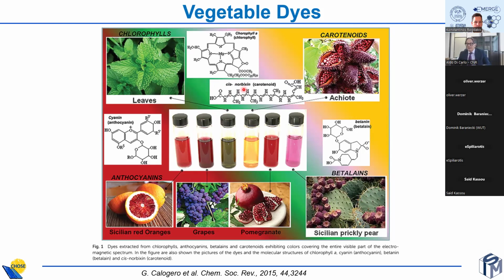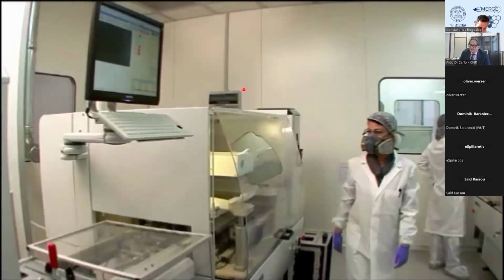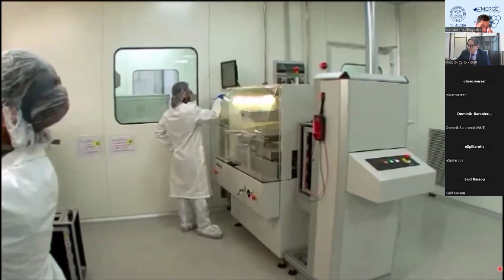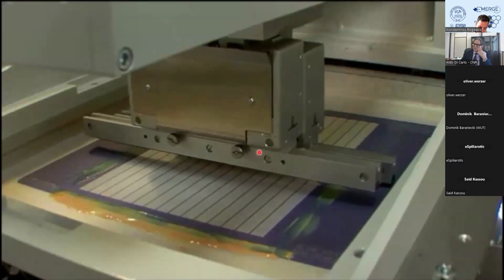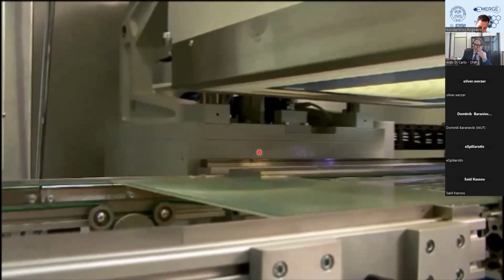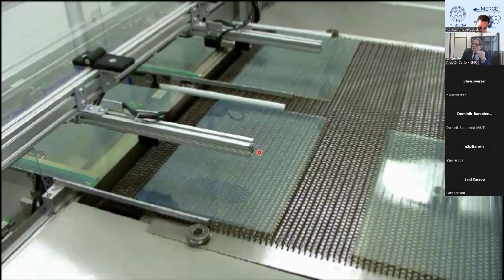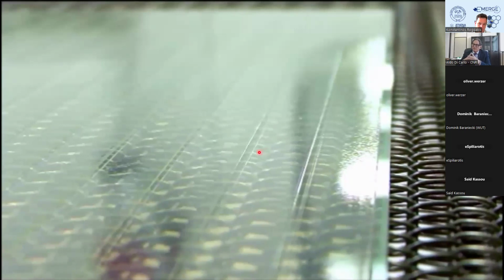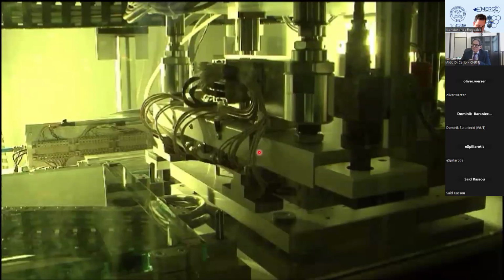So this is a very green way to create dye solar cells. Let me show you a facility for fabrication of dye solar cells. It's a facility that nowadays is at the CNR. This, for example, is the screen printer where we print the titania paste, and then the glass with the titania paste, with the nanoparticles of titania, is moved into an oven for the sintering of the titania.